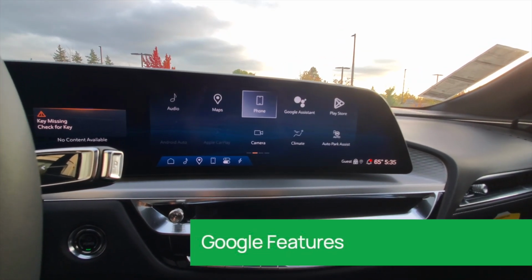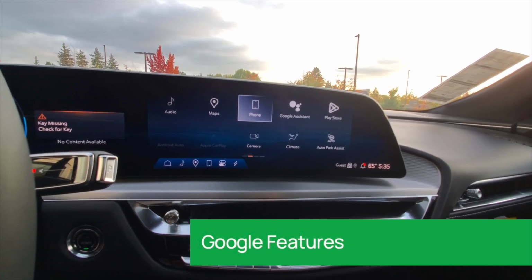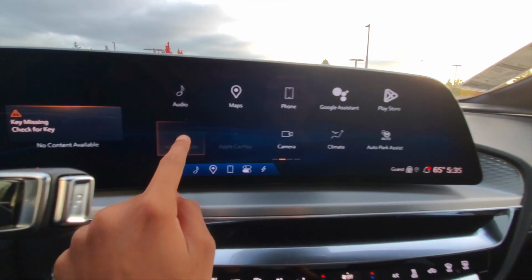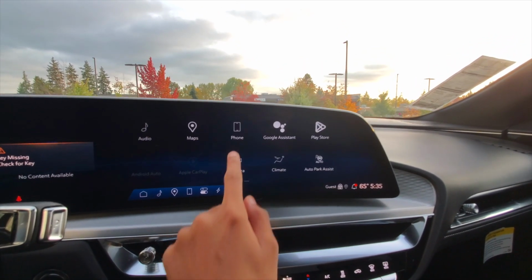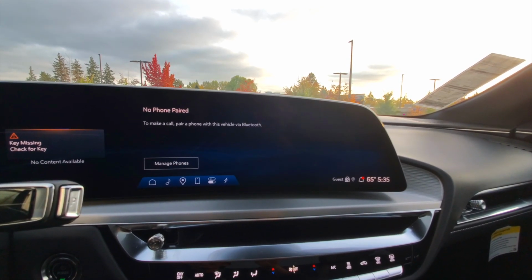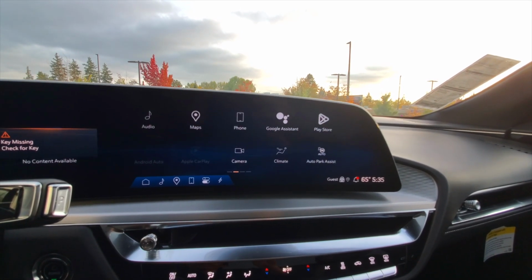Alright, so this is going to be a little bit of a quick clip, but the other thing I want to highlight here is the phone. So you can obviously use Bluetooth to connect your phone to this vehicle, and it has Android Auto and Apple CarPlay, as you can see over there. That's CarPlay and Android Auto. I just don't have it connected right now. And as you can see here, if I tap the phone icon, that'll just allow me to use Bluetooth so that I can make a call or listen to music. And that is for all those settings.